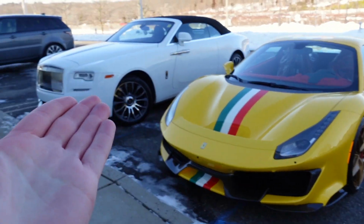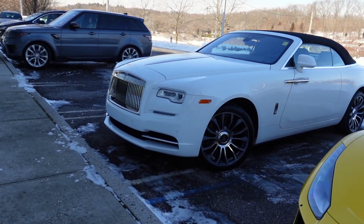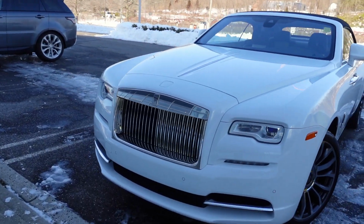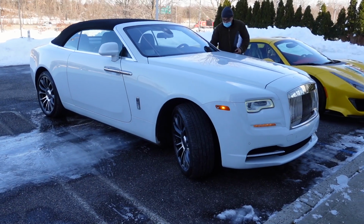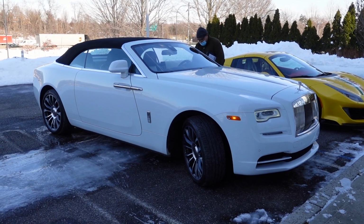And next to the Pista Spider, we've got a Rolls-Royce Dawn, which is another gorgeous car. I really like the Dawn, but I think I would prefer the Wraith, but nonetheless it is a beautiful car, and it looks like he's about to inspect it or take it away.